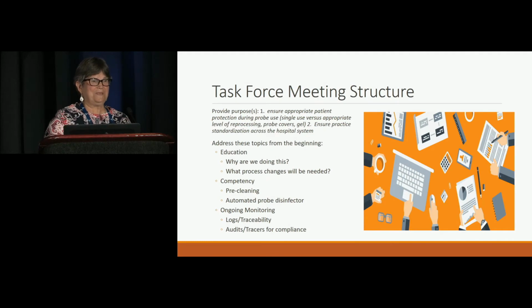So we started our meetings. We started with a purpose. Our two purposes, for our whole project, were to make sure we were using the appropriate patient protection during our probe use. That includes single use versus the appropriate level of processing, and probe covers. And then also we wanted to ensure practice standardization across the system. Decrease your errors, have it standardized.